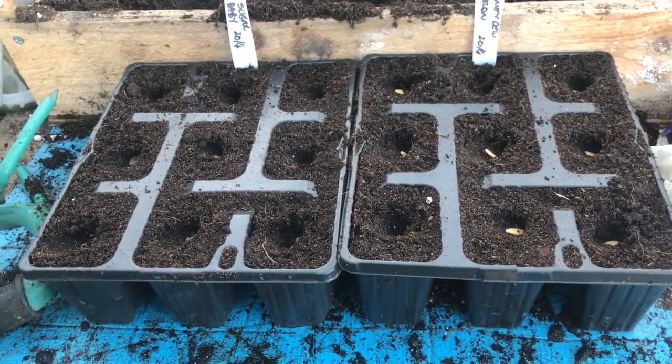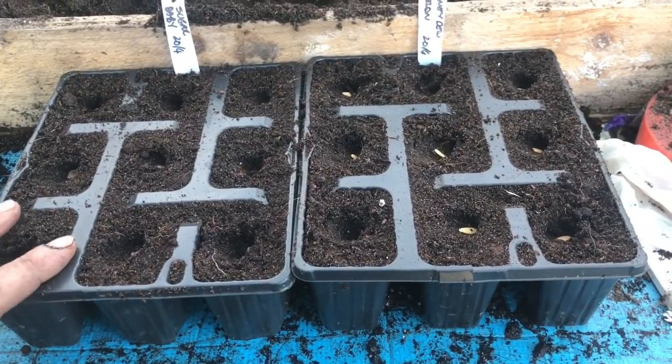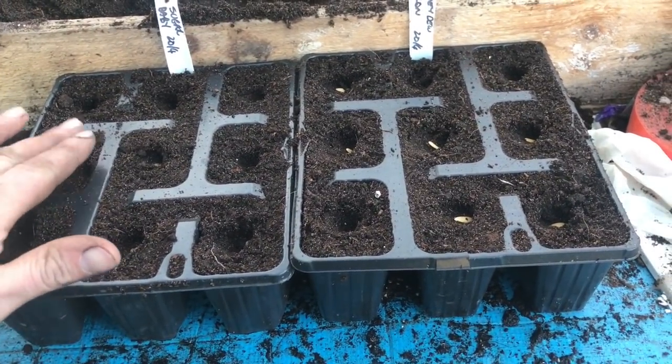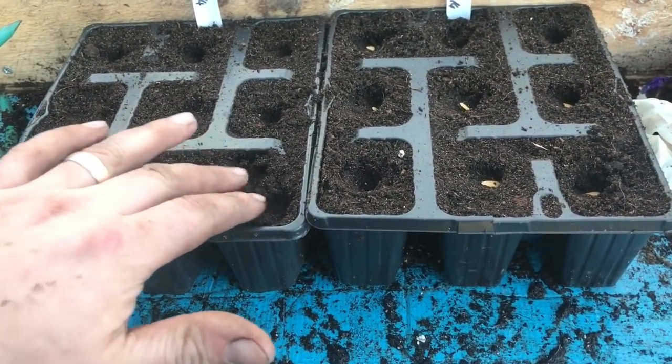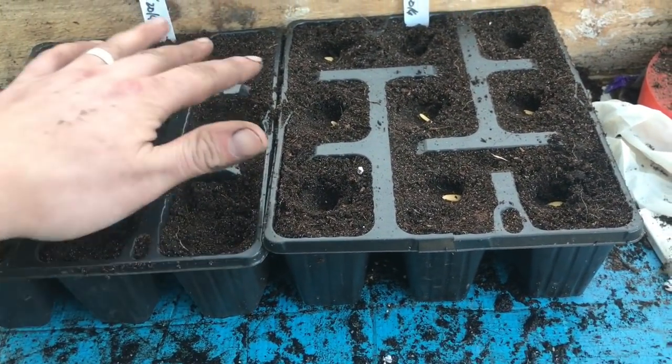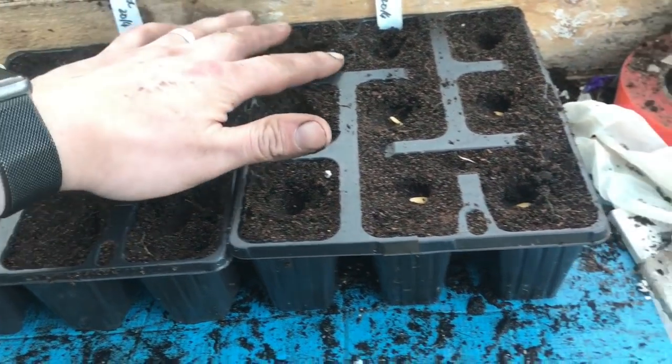And over the coming seasons, I'll show you how I pollinate it and things like that. Because with it growing in the greenhouse, which I will be growing mine in the greenhouse, when I find space as well, we'll need to hand pollinate these just to make sure that I definitely get fruit. I did that last time round and I did all right with it.